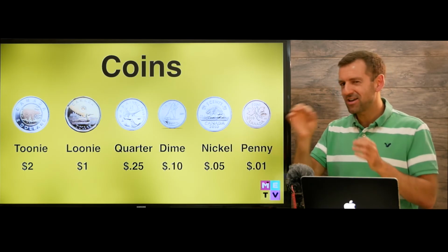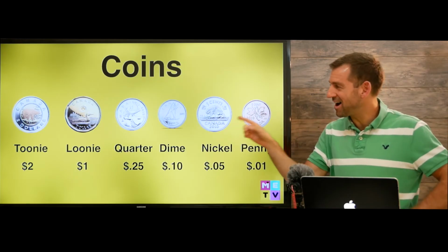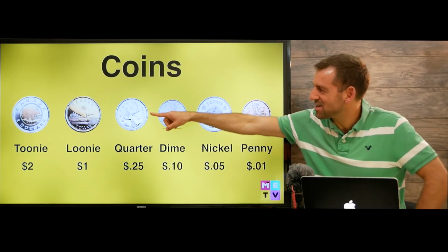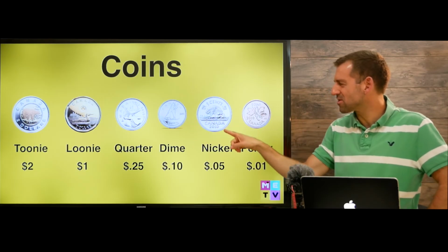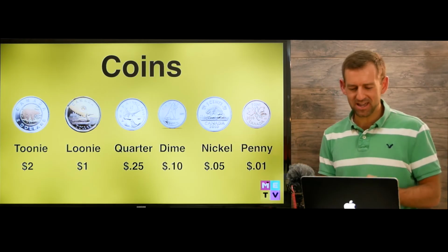Well, actually, physically, the dime is smaller than the nickel. I don't know who thinks of this stuff because the biggest one is the toonie, then it goes smaller, smaller, smaller. But here, the 10-cent coin is actually smaller than the 5-cent coin. I don't know, it doesn't make any sense.